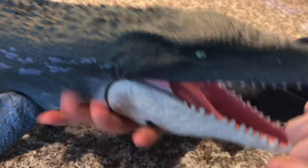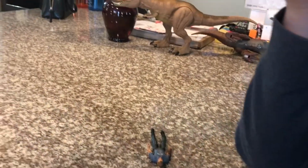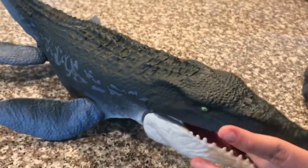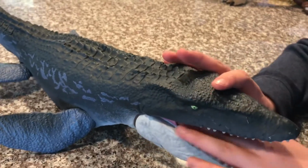The Mosasaurus devours Zara and the Pteranodon in one bite. And near the end of the final battle at the end of Jurassic World, the Mosasaurus pops out and snags the Indominus Rex down into the lagoon with it. And it also appears in Fallen Kingdom.